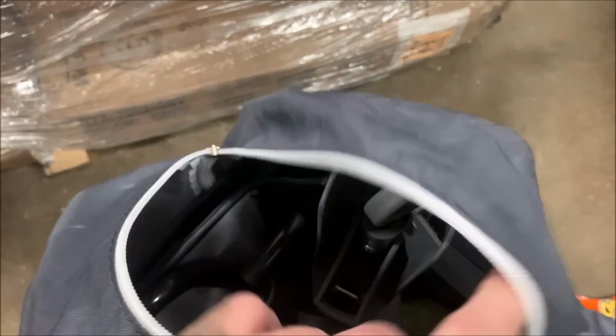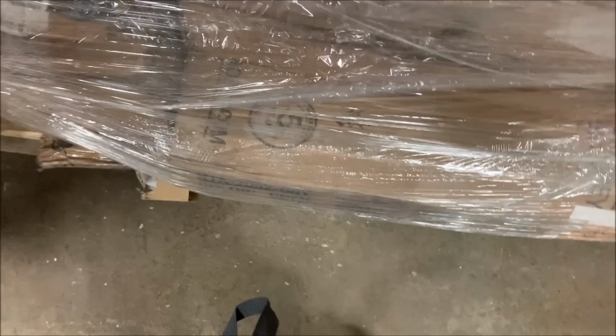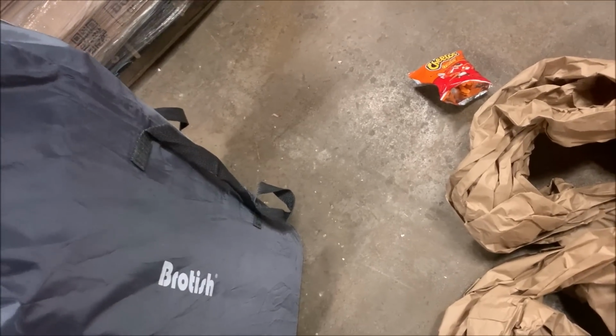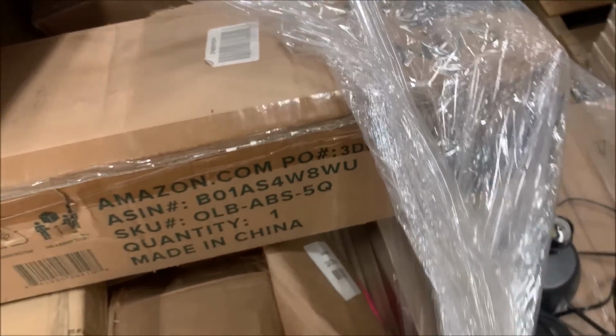Maybe. Got wheels on it. Are there any instructions in here? I'm just going to go out on a limb and say it's probably what that is. The brand could be very obvious. Brotish. I don't know. I don't recognize the brand, but I don't recognize most brands when it comes to baby stuff. So $100 for this pallet, I think I'm going to do all right.